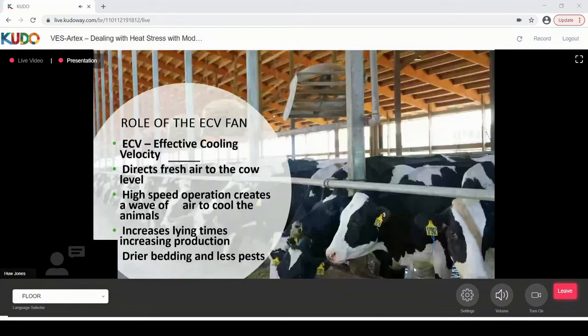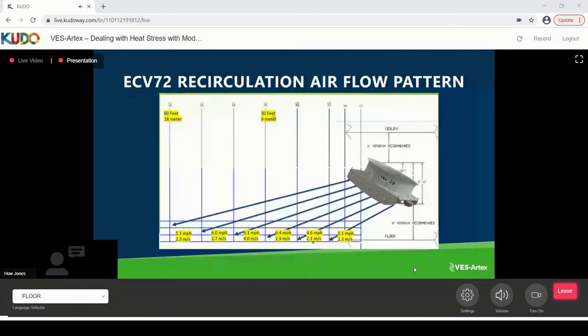So this is typically what we expect from an ECV fan, to always aim above 2 meters a second, typically spaced every 18 meters, depending on obstacles. Our 72-inch fan, this is. So typically spaced every 18 meters, always aiming for that 2.3 meters a second.